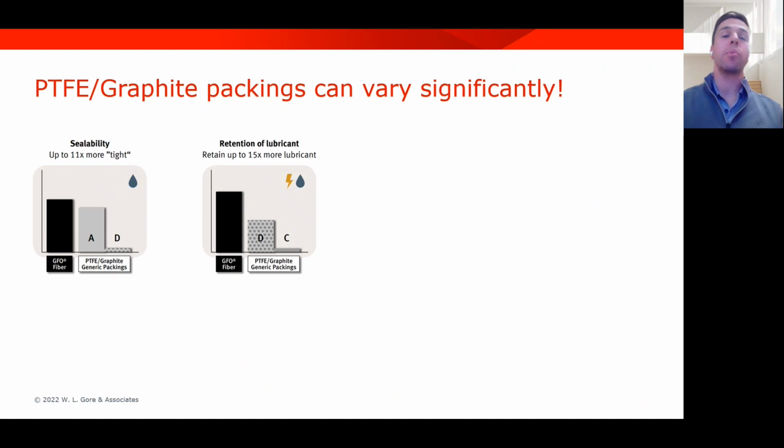Next is retention of lubricant. As we discussed earlier, longer retention of lubricant means that you get the low friction characteristic of the packing that you're looking for a longer amount of time. Now, interestingly here, the next best performing lookalike packing is different than in the first graph. There's only one consistent performer so far, and that's 100% GFO.